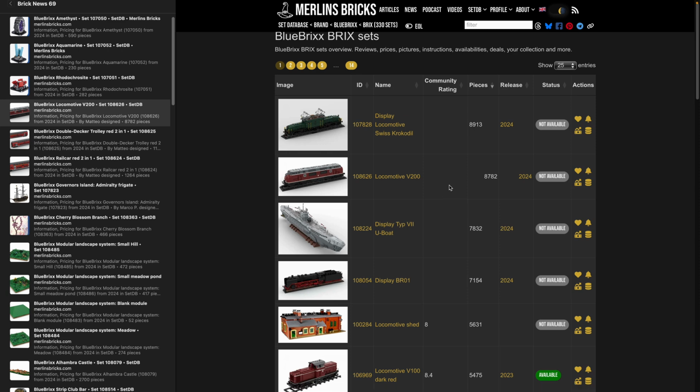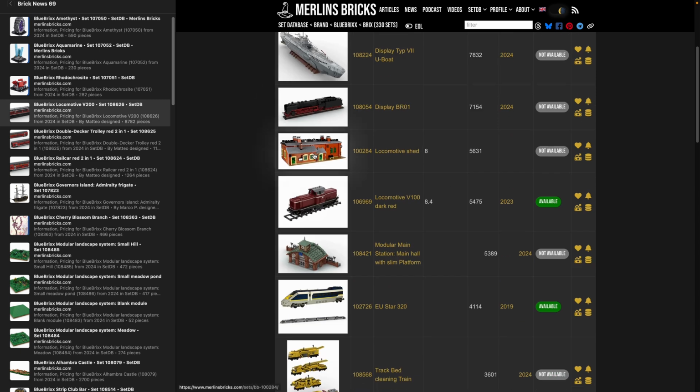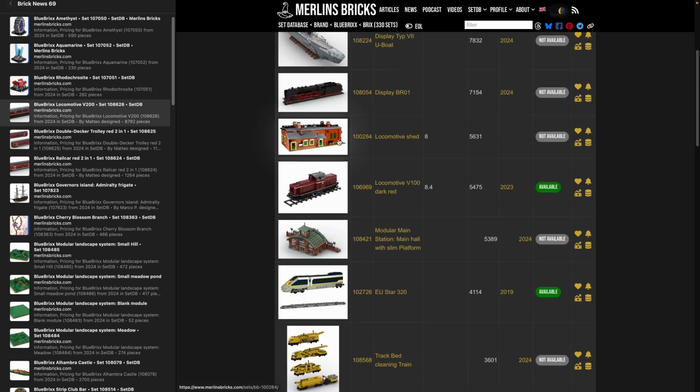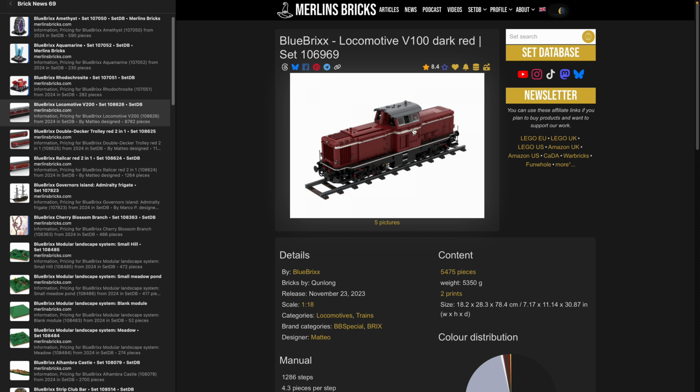So I think BlueBrixx is quite serious about these sets. The locomotive shed actually is a very old set from the very early days of BlueBrixx, but these newer sets are actually quite interesting. And as you can see, we have an average rating in the set database of 8.4 for the V100. So I think that's a relatively good number. So I can expect, or you can expect, that the V200 is also going to be a nice set.